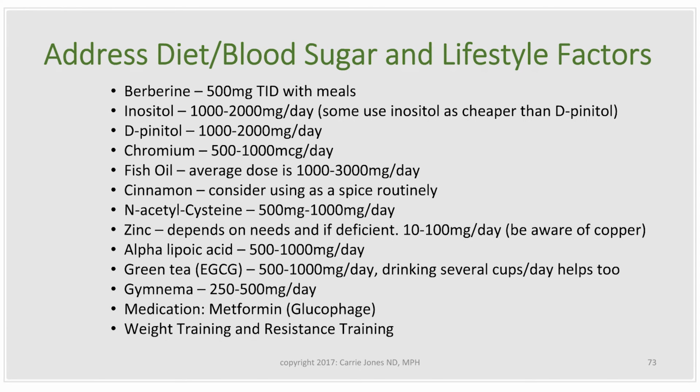How do you address blood sugar and lifestyle factors? There are a number of supplements that I have listed here, the most common that can be helpful. Berberine, of course, is used a lot, 500 milligrams 3 times a day with meals. And berberine has been shown in the research to be kind of as effective, if not more effective, than metformin for blood sugar and insulin balance. I do have metformin listed at the bottom because a lot of practitioners will just go ahead and put a woman on metformin to help right away, but berberine might be just as effective. Also remember, berberine is really great for gut bugs.